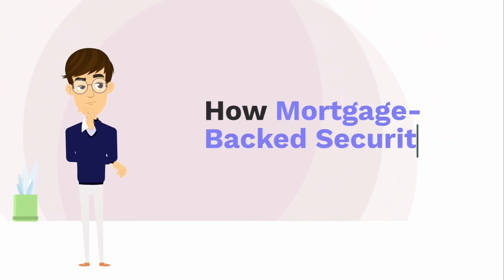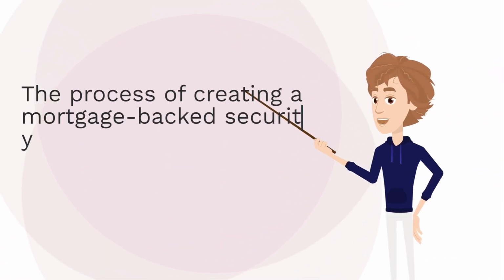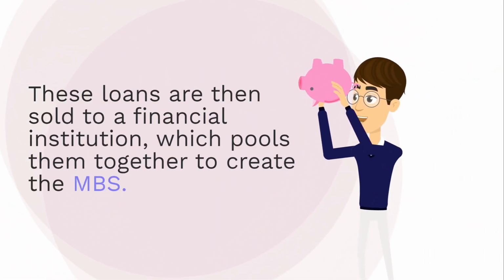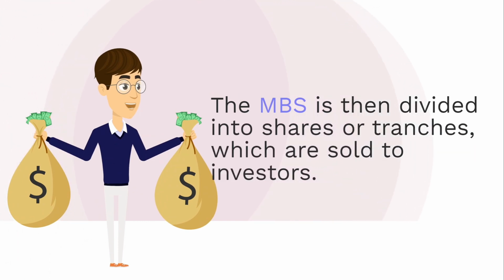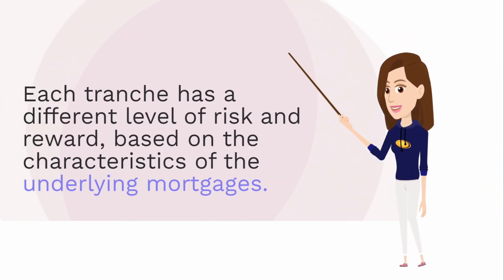How mortgage-backed securities work. The process of creating a mortgage-backed security begins with the origination of individual mortgage loans. These loans are then sold to a financial institution, which pools them together to create the MBS. The MBS is then divided into shares or tranches, which are sold to investors. Each tranche has a different level of risk and reward, based on the characteristics of the underlying mortgages.